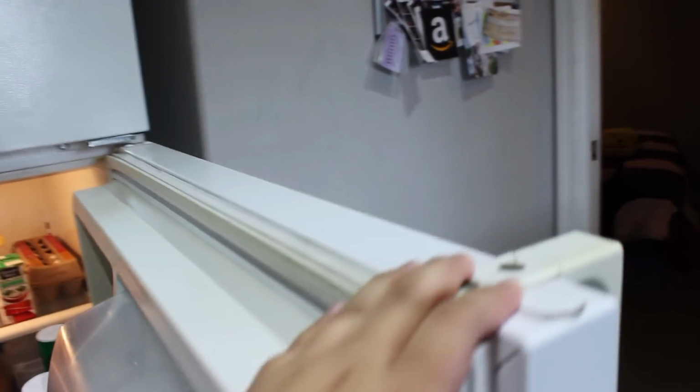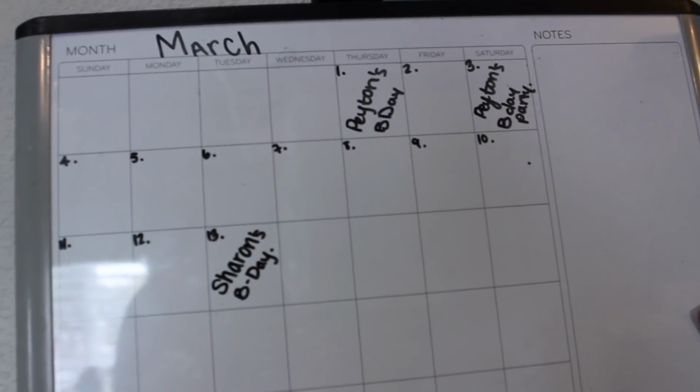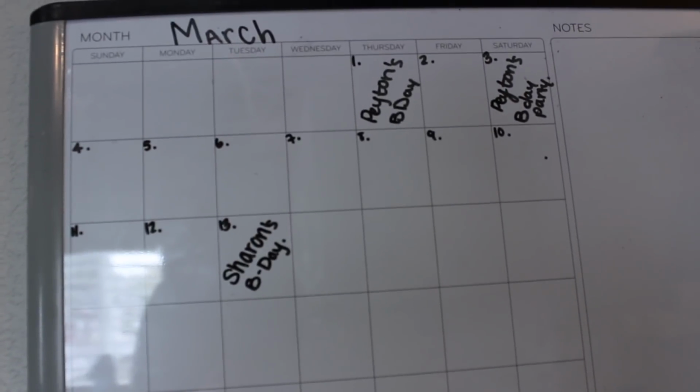Alright, that is our fridge, and then right here is our bulletin board. So this is where we write the important dates. We're in the month of March, and you can see right now it is Wednesday, so it's Wednesday the 7th.